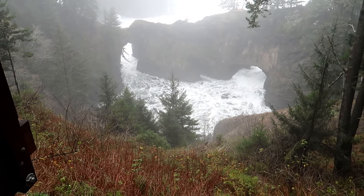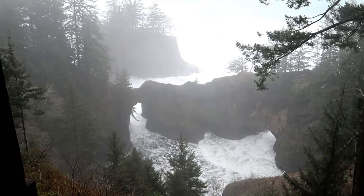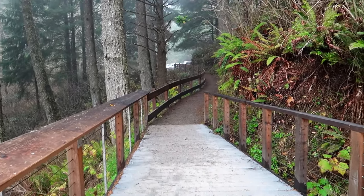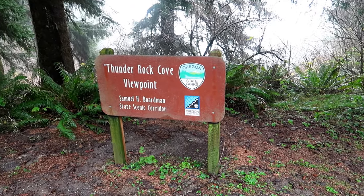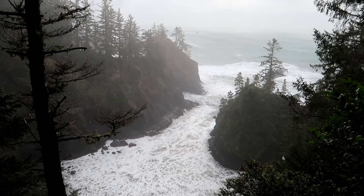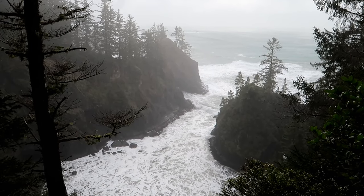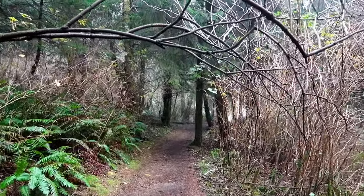There are some trails that lead down to a closer view of the natural bridges, but we tried to figure it out once and we couldn't find our way there. But I know it's possible because other people have done it. Next is Thunder Rock Cove. This spot is known for Thunder Rock, which is a cave-like formation that makes the sound of thunder whenever the waves crash into it. It's about a 1/3 mile hike to the overlook through a foresty trail.